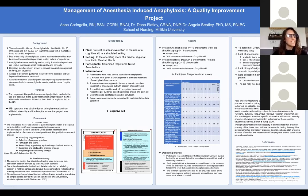I know you can't really see the aid that well, but I'll just go over it a little bit. The first page of the aid lists some symptoms to look for that a patient might be experiencing, including hypoxemia, hypotension, tachycardia, bronchospasm. It lists a few basic things that you would want to do in any crisis situation, like calling out for help, calling for a code cart, informing the team, and maybe telling the surgeon he needs to stop for a minute. And then it gives you basic stuff to do if the patient experiences cardiac arrest or becomes pulseless.